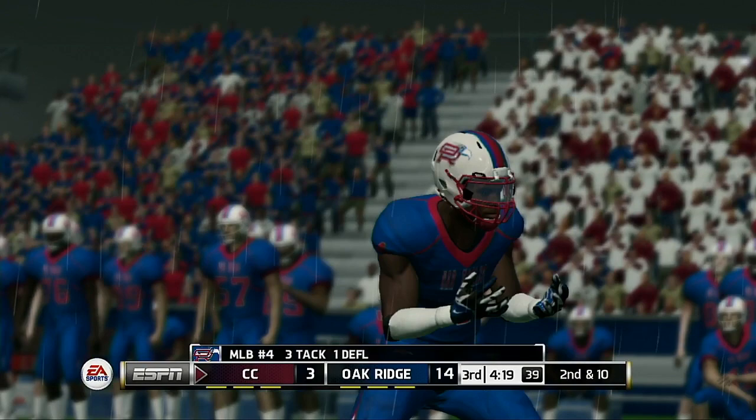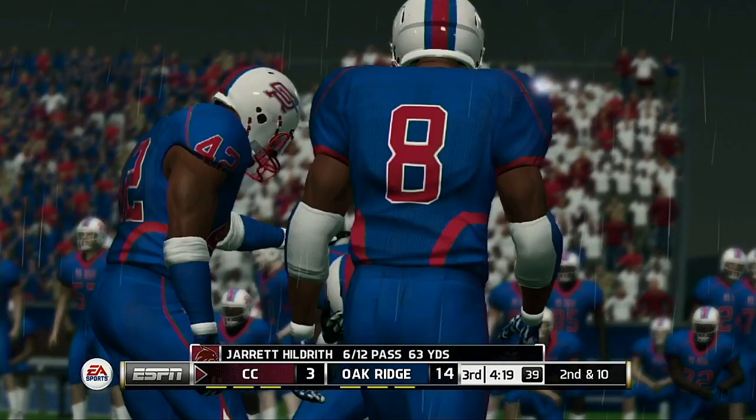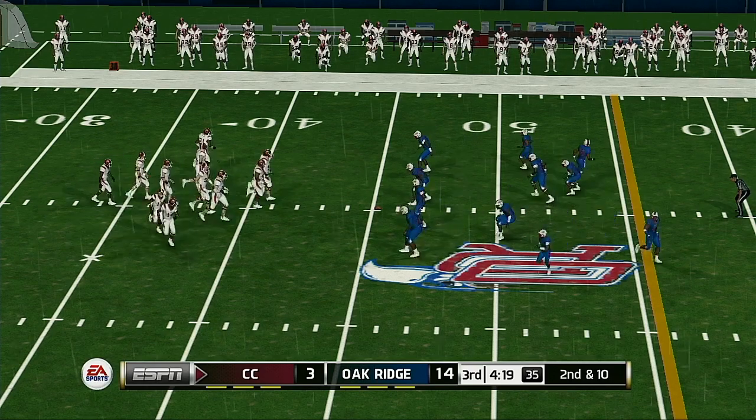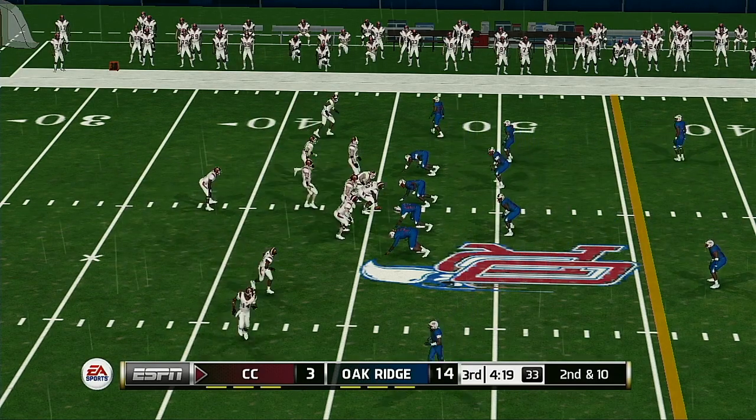Quickly, and it's almost intercepted. I'm not sure the quarterback saw him when he was getting ready to pass because he stuck his paw right in the passing lane. From their own 45-yard line, second down.